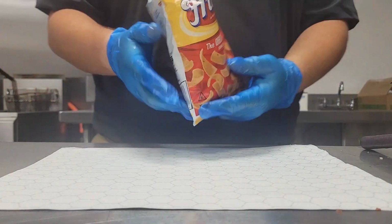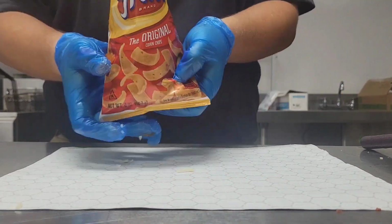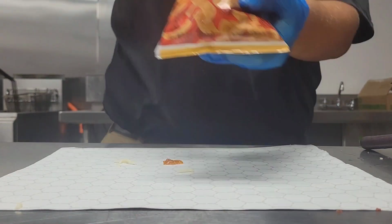Here we have your standard walking taco, bag of Fritos, some chili, some cheese, jalapenos, oh, and bacon.